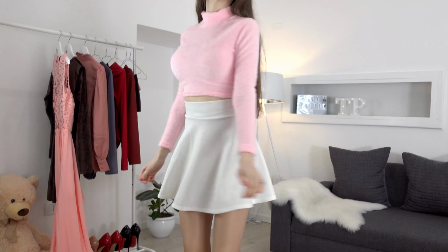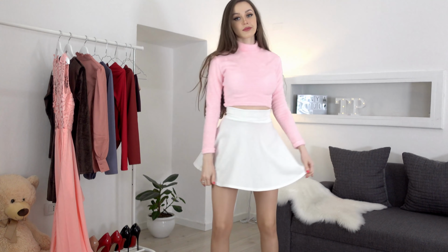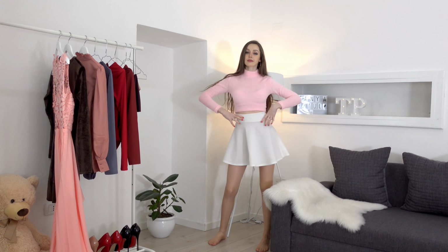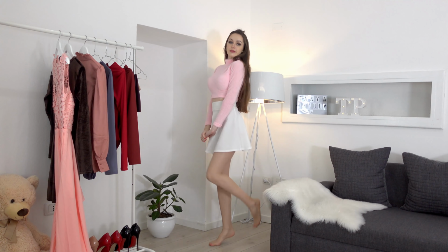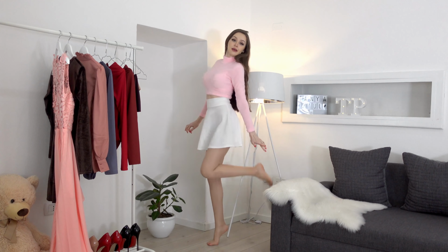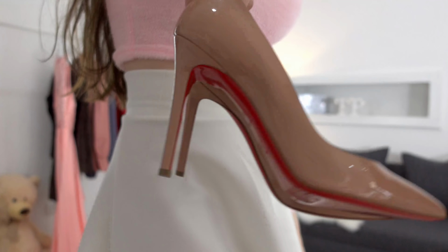Here we create a similar look to the second outfit. But in this case, I'm wearing a white skater skirt, pink fuzzy long-sleeved sweater, and my cream-colored high heels.